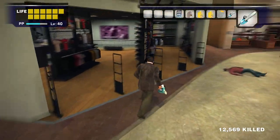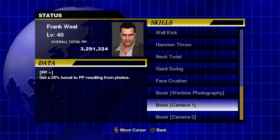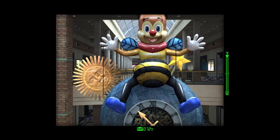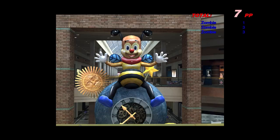If you're still scrounging for PP gains during the final day, you can collect the Camera 1, Camera 2, and Wartime Photography books for 250% PP from photos. You may be able to get some value from these books if you haven't hit level 50 yet and still have PP stickers to photograph around the mall.